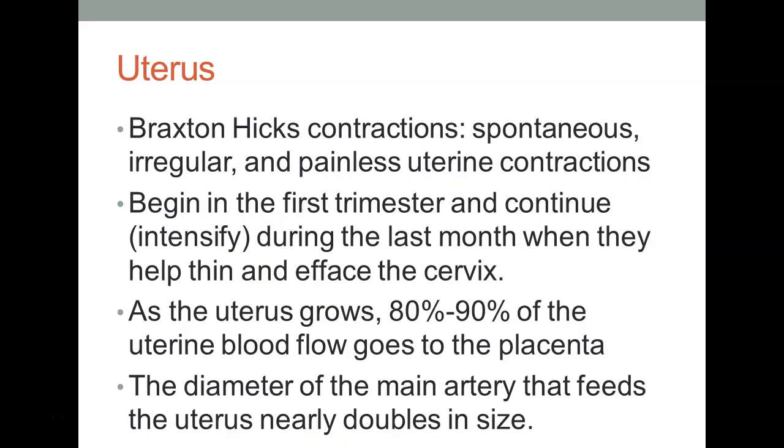The next thing we're going to talk about is the uterus. So there are contractions called Braxton Hicks contractions, which are spontaneous, irregular, and painless uterine contractions. They can begin in the first trimester and continue or intensify during the last month of the pregnancy, but this is what helps thin and efface the cervix, which we already talked about is the opening of that uterus where the baby's coming out. As the uterus grows, 80 to 90% of the uterine blood flow will go to that placenta, which is feeding our baby. The diameter of the main artery that feeds the uterus will nearly double in its size.